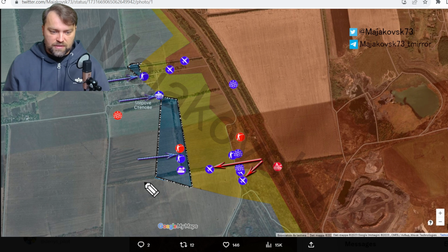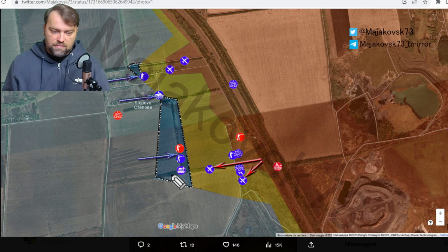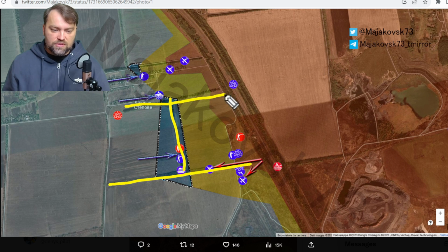So here we go with the military map. This part of the ground was taken back by Ukrainian forces, liberated. It is very important because this area might have been used by Russia to create a bridgehead to advance forward, because here you can see the forest lines, three of them in the form of the H layer, and here we go with the railroad.